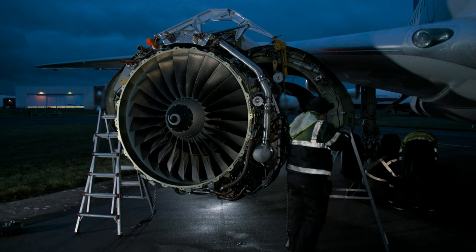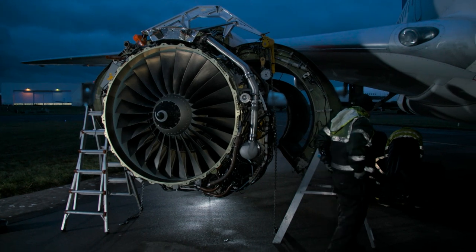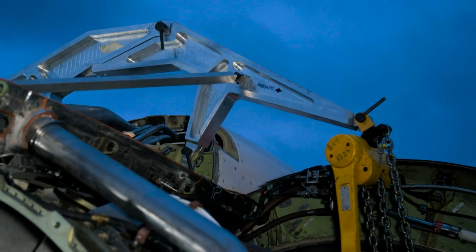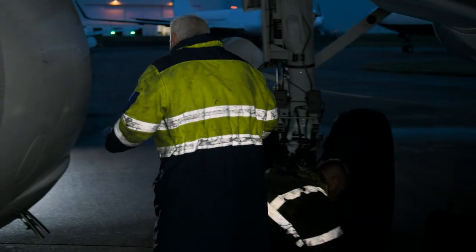The engine is heavier at the front than it is at the back, which means the weight must be distributed evenly or it could tilt over and cause serious damage.